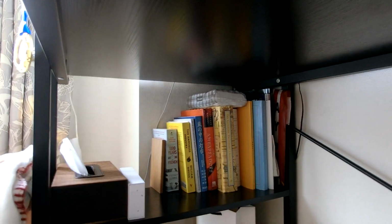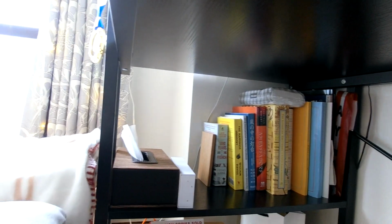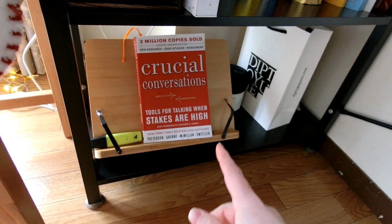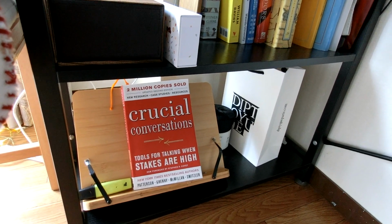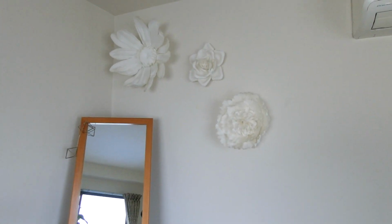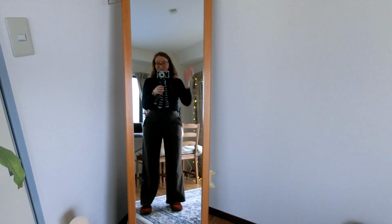Down there, you might have guessed it, more books, some tissues, here are some essential oils that I've been using for my burner, and down there is a book stand with a book. I think I should just start a library in the next apartment. This is my little alternative sofa, my substitute sofa, as you will. Here are my wallflowers. Onto my big mirror. And here's my little chill corner as well.